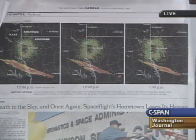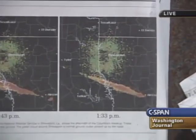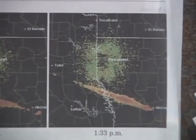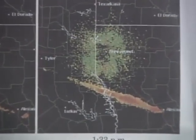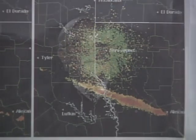And what that is showing is actually pieces of the shuttle. It's not showing up heat or anything. It's actually showing up the metal pieces of the shuttle. It's not picking up heat. It's actually picking up particles of the shuttle. Well, thank you for that correction.